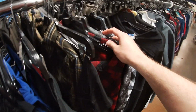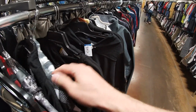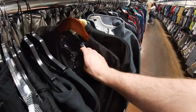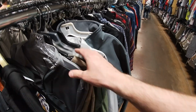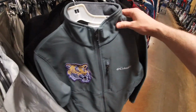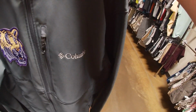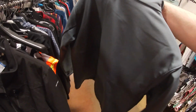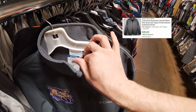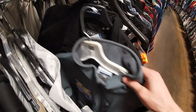So continuing on down the same rack, you'll see here in a second, I find a really cool men's XL Columbia Ascender jacket, and it's also college branded with LSU Tigers. Now I couldn't find this specific one on anything. I even tried Google Lens, which usually has a little bit better luck, but that tiger, look at that embroidery, look how cool that is. And here's one I found online for about $35, but it just says LSU, so I'm thinking this embroidery will bring a little bit more money on it. And you can see there it's only going for $7.